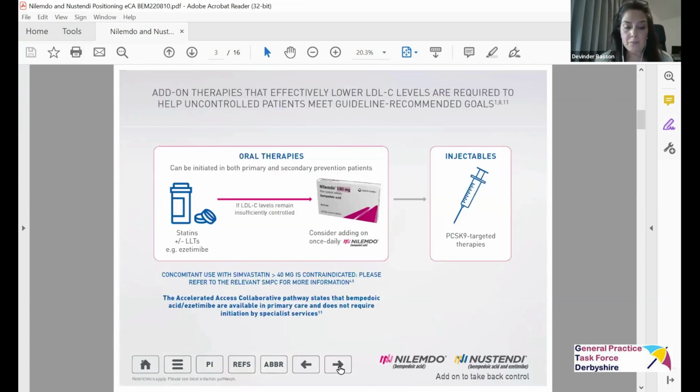So what is Nilemdo and Nustendi? Basically, these are oral options that contain bempedoic acid. Nilemdo contains 180 milligrams bempedoic acid, and Nustendi over here is a combination of 180 milligrams bempedoic acid and 10 milligrams ezetimibe in one pill.